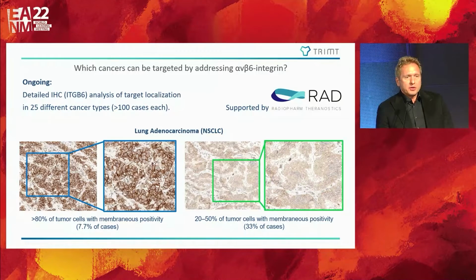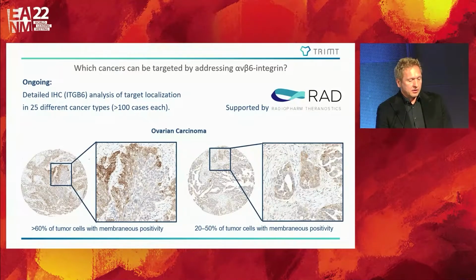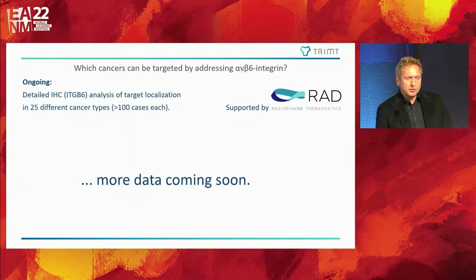We are conducting at the moment a large study which is heavily supported by our collaboration partner, Radiopharm Theranostics, to figure out in which other entities the integrin is expressed. So this is ongoing work. I can give you some sneak images here. You can see we have in some cases of lung adenocarcinoma, non-small cell lung cancer, a really high expression, and we have an intermediate expression on another fraction of the cases. What we're currently doing is checking out ovarian carcinoma. And as we speak, this study is going on, so there are many more data coming soon.